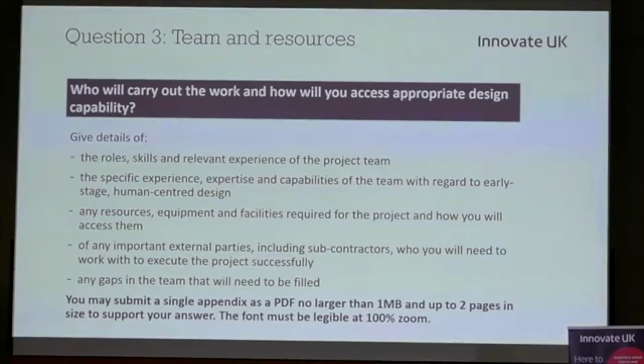Please make sure that the font is legible at 100% zoom on any appendices that you upload. If it's blurry or if the assessors can't read it for any reason, they're obviously not going to be able to assess your application fully.